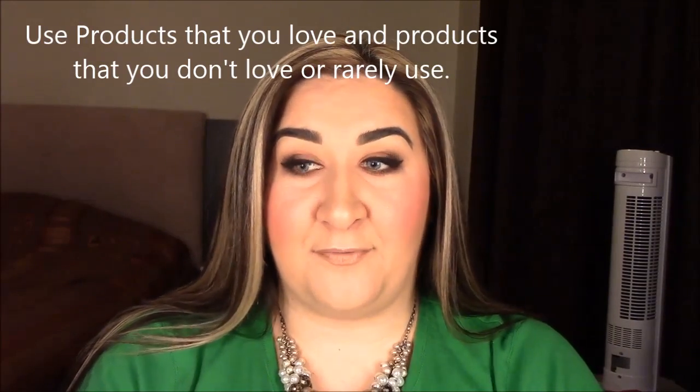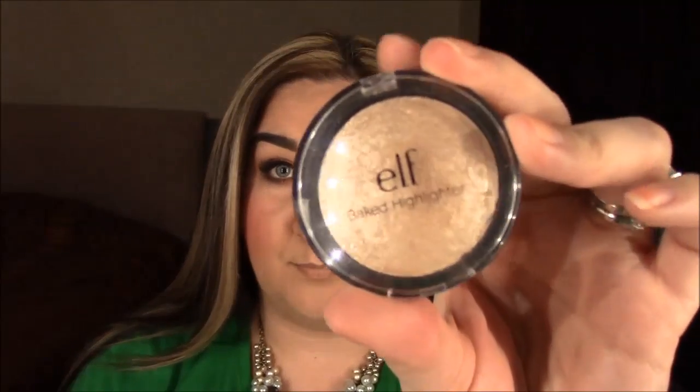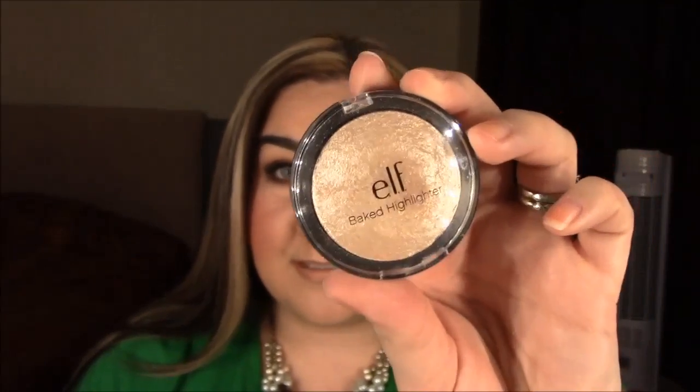So tip number one is use products that you love and hate. It helps you get through the whole process easier. If you really dislike a product, for example, I really don't like this highlighter, I'm going to put this in there because I want to use through it and see some progress on it. It's just sitting in my drawer and I would probably use it in a declutter by the end of 2015. So I really want to get some use out of this before I decide what I want to do with it.